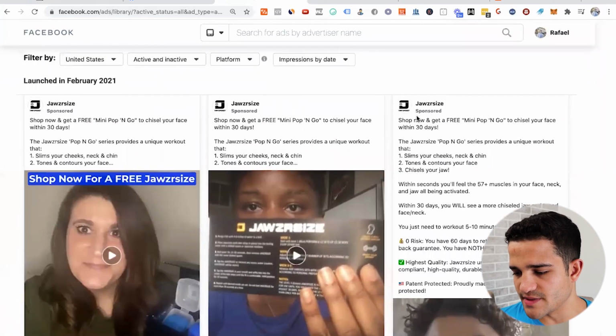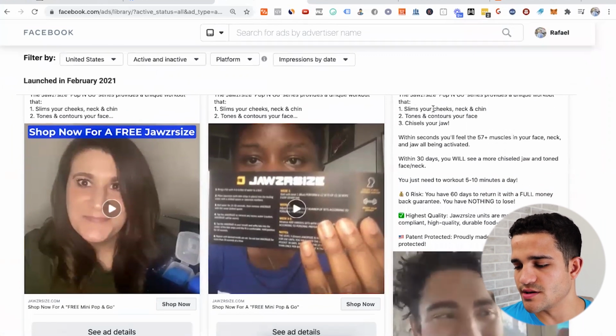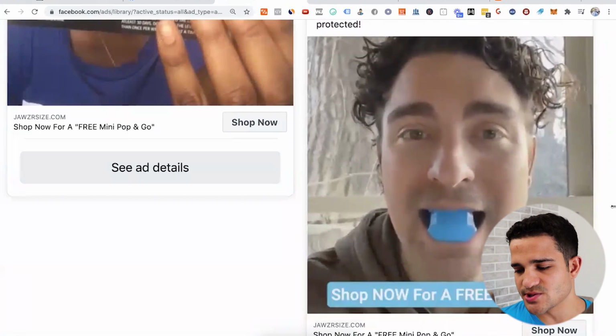And on the top it says shop now and get mini pop and go. Slims your cheeks, neck and chin, tones and contours your face, chisels your jaw. Within seconds you feel your jaw activated. The guy is using it.